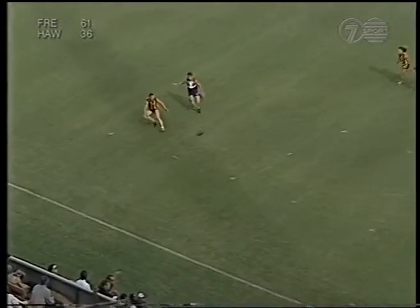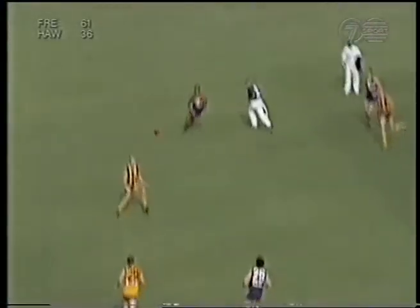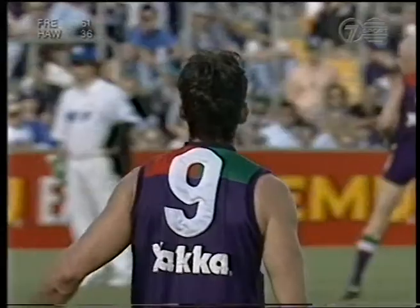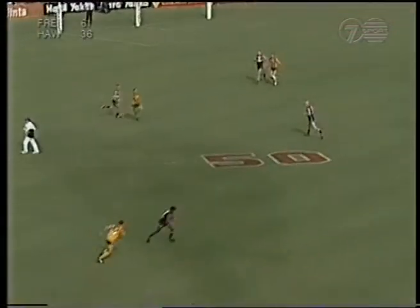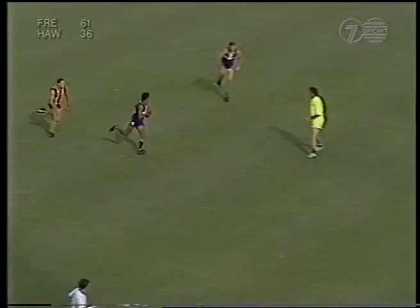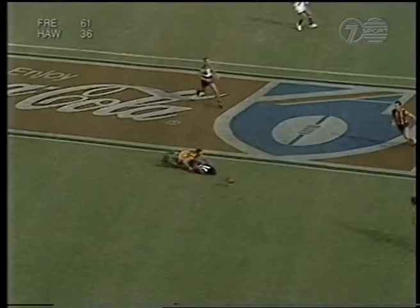Graham, in the meantime, takes advantage of that situation. Gets it back towards Raiden Tavis on left centre wing. Platten provides a shepherd. And his kick is okay. It's marked by Gibson. A star in the VSFL. Kicks straight into the man on the mark. Too many mistakes being made by the Hawks. Kick it. Nearly run down. He is run down by Gibson.